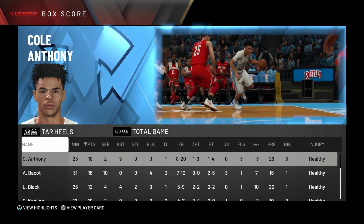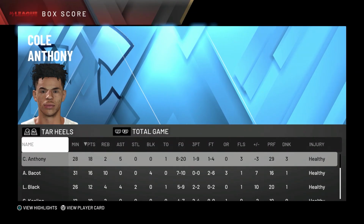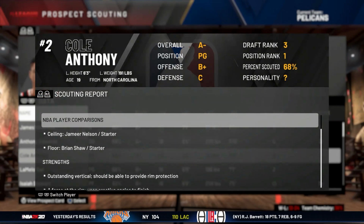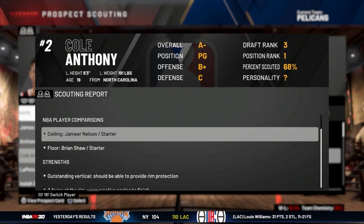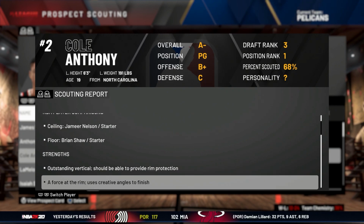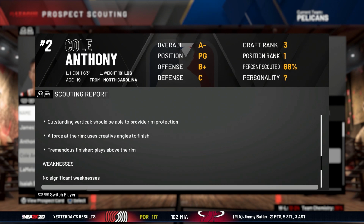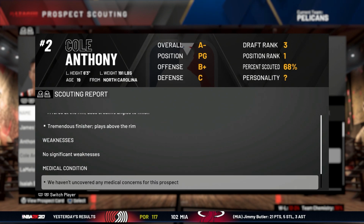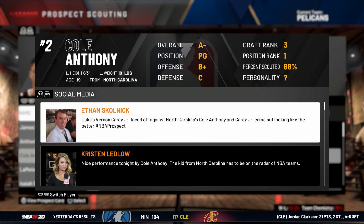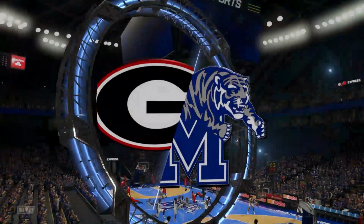Scored 18 points in this game, shot 8 for 20, 1 for 9 from 3. That one clutch three-pointer was the only three-pointer he knocked down. He only went 1 for 4 from the free throw line. Here, take a look at his scouting report. Jameer Nelson, Brian Shaw. I mean, which is kind of surprising for a draft rank 3. It doesn't look like he's going to be that bona fide top guy by his NBA comparisons. Very good offensive player, but a C for defense. I kind of want to go more of the defensive route, which we kind of struggle with. So maybe Cole Anthony's for us, maybe he's not for us.